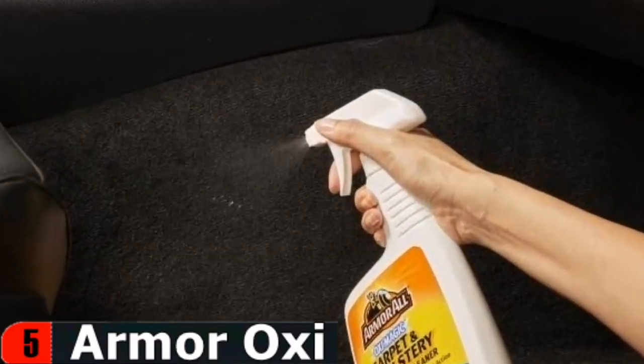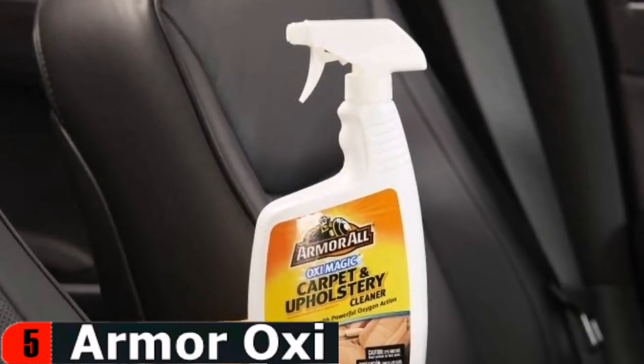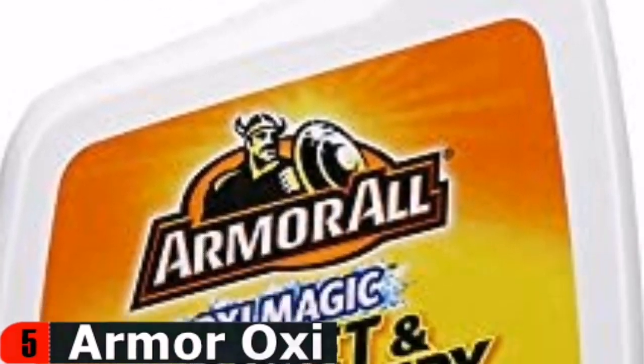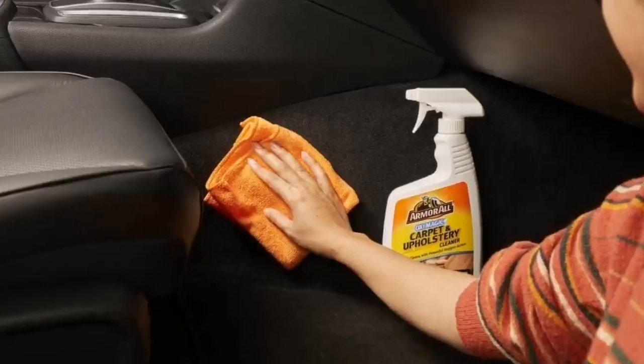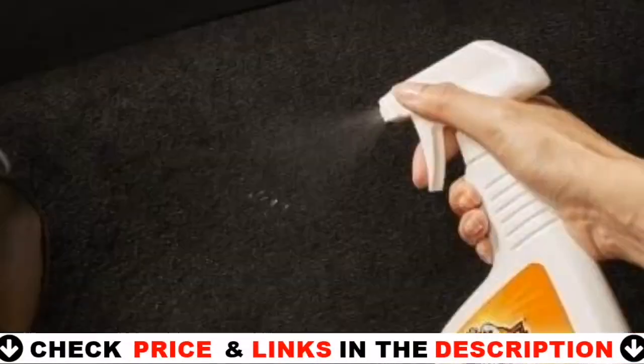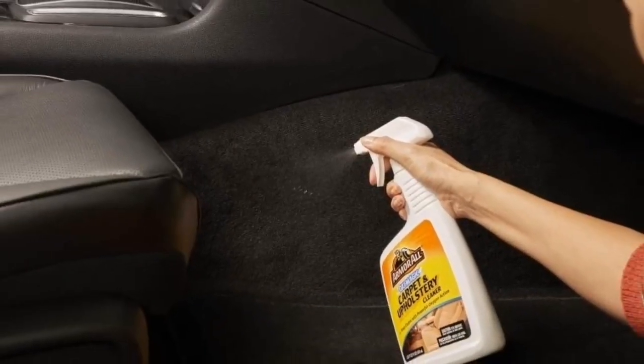When used correctly, it will restore the plush, luxurious appearance of your car's carpet. Your car's carpet and upholstery take a serious beating from stains and ground-in dirt. Oxy Magic Cleaner brings fabric back to life, restoring its plush, luxurious beauty. A breakthrough in cleaning technology, it uses oxygen action to power through the most stubborn stains.